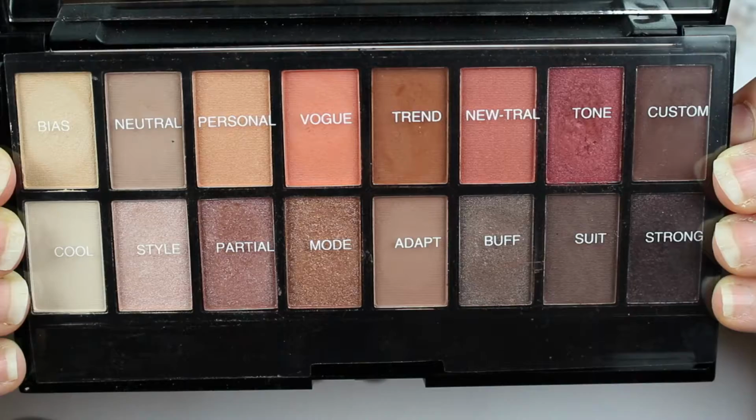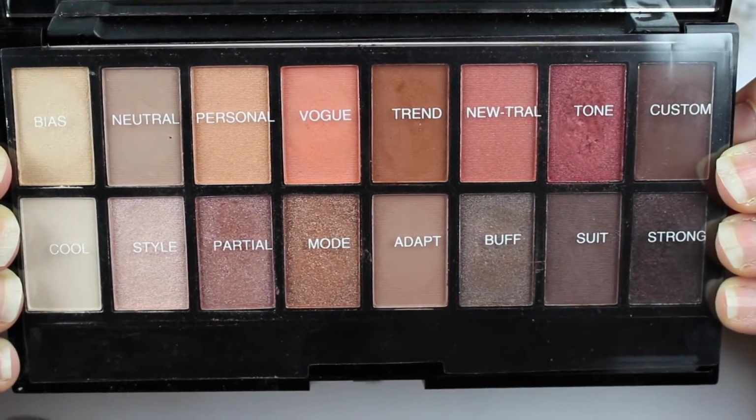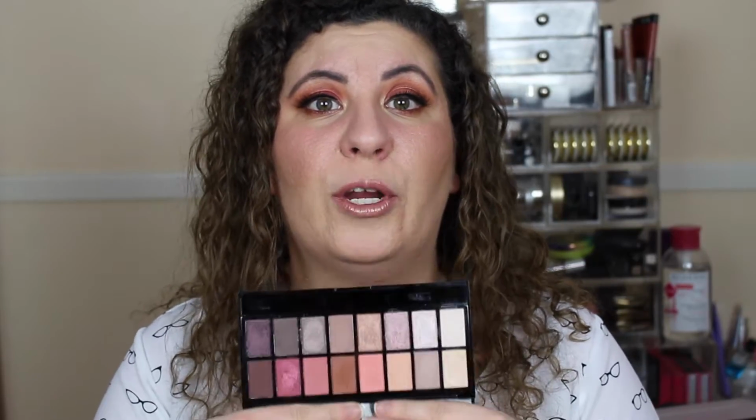One of the reasons I love this palette is because of the color scheme. I think all of these shadows work beautifully with one another, and I feel like this is a palette that does it all. This palette cost $12 at Ulta, so I'd say $12 American. That's probably maybe $16 Canadian right now given our exchange rate. It is pretty crappy. But anyhow, it's still a pretty affordable palette from the drugstore, and I was super impressed with all of these colors.